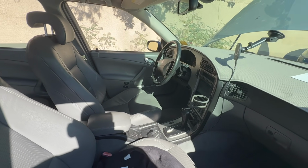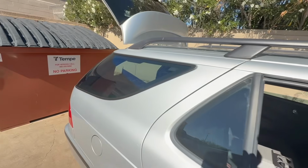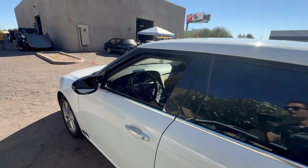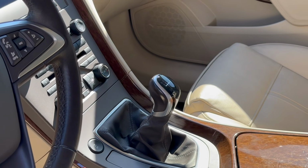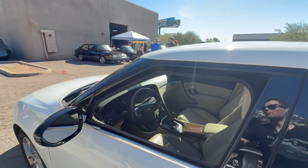following me around. Look at this, the vented seats. This car is just loaded absolutely stunning. Another NG95, another white NG95 as well. Oh, and this one is a 6-speed manual. I did not notice that. Incredibly rare and in phenomenal condition.